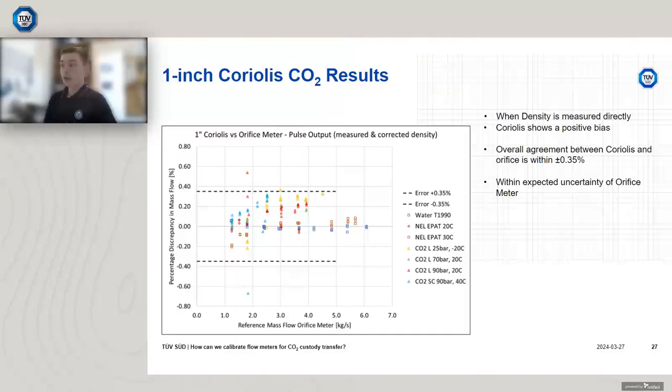Overall, the agreement between the 2 meters is within plus or minus 0.35%, which is good. There is a slight positive bias, which we can make out across the fluid conditions. It's worth noting, though, that this positive bias and agreement is within the uncertainty of this orifice meter.